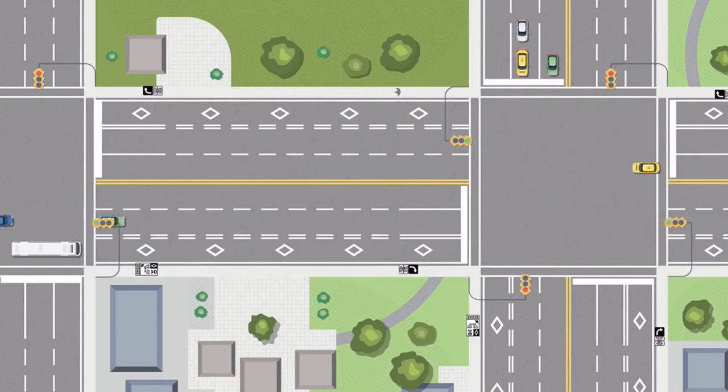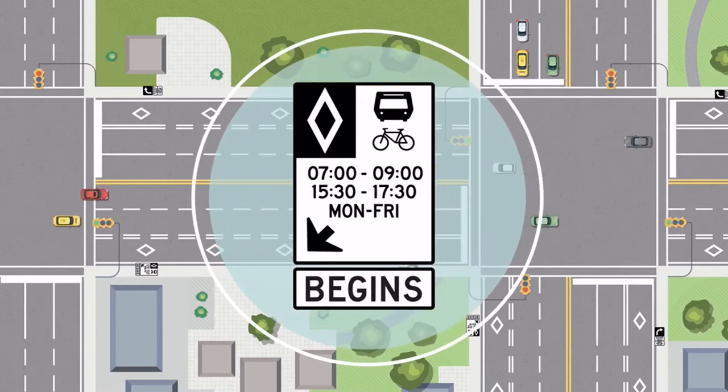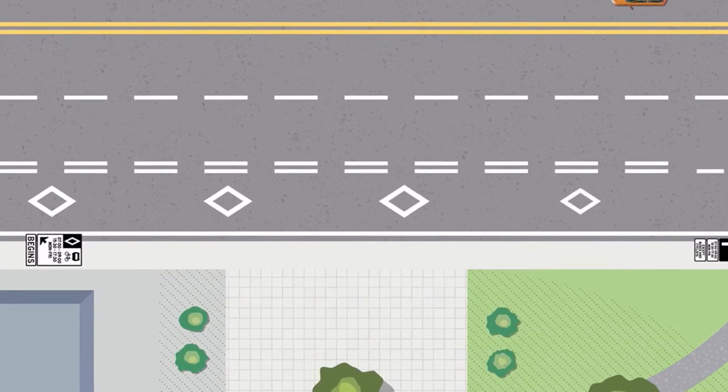In some urban centers, to improve the safety and flow of designated vehicles, certain traffic lanes have been reserved for specific uses, indicated by traffic signs. Double broken white lane lines and diamond symbols designate a reserved lane.